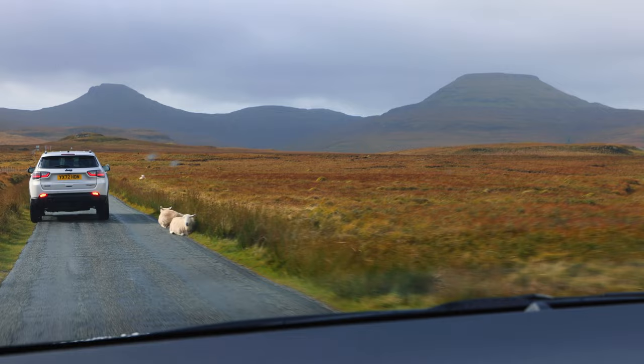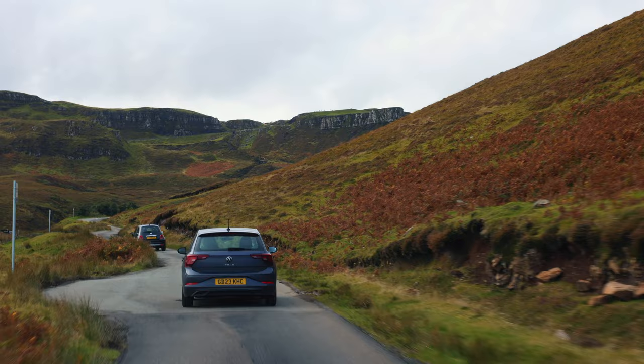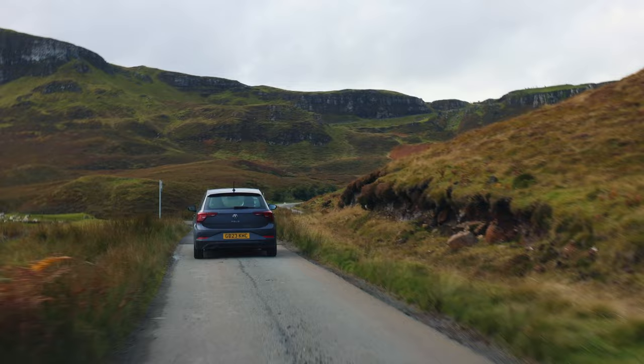When making your way to and around the Scottish Highlands, the road conditions aren't the most relaxing to drive on. Single lanes on winding, narrow roads are the majority, and as it was our first time driving on the left side of the road, it took some getting used to.